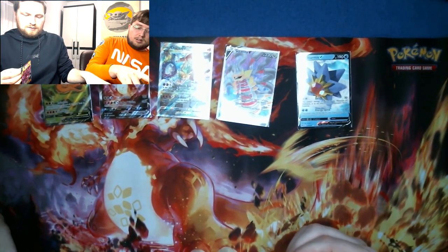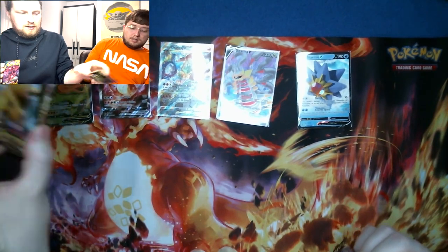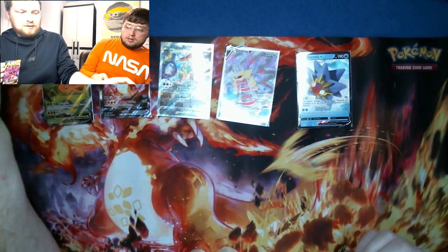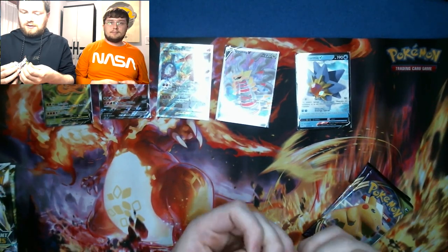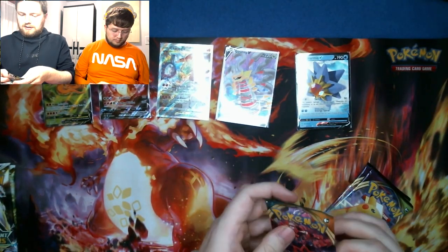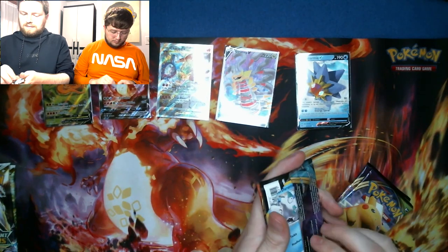Let's go with Brilliant Stars. So we'll do the single. I'll get these out of the way. We'll do Brilliant Stars, and then save the best for last. Okay, so right here is the one Darkness Ablaze pack.